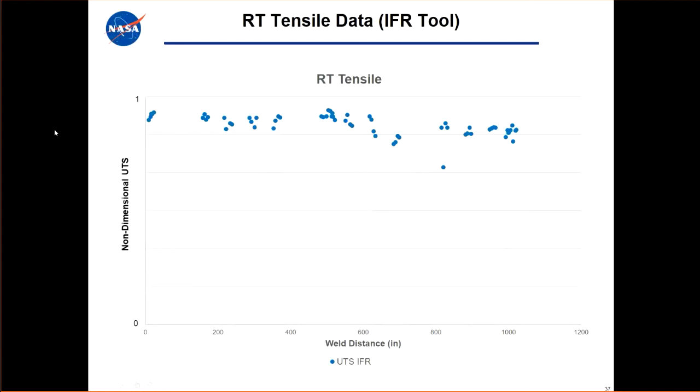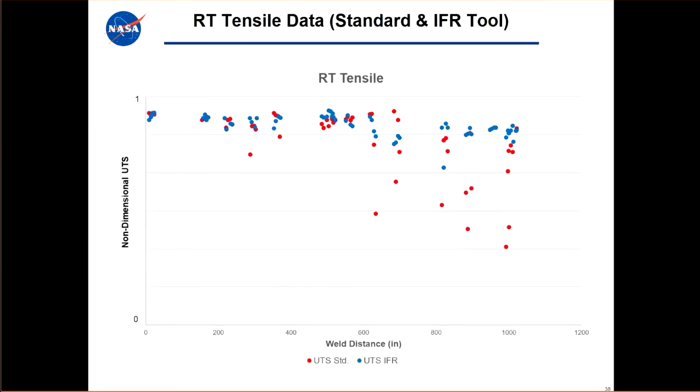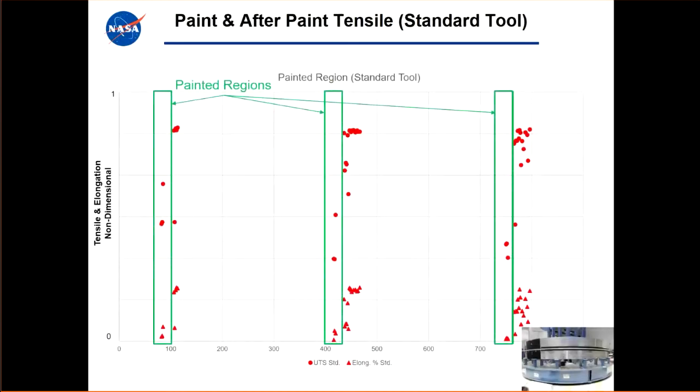This is not a full scale. This is also that 20 KSI range, I believe, for this one. Showing you there, and then I've got a graph coming up that's got it, full scale 0 to full strength of our welds showing up. But just the overlay, you can see the difference between the two tools. Then our painted region here.